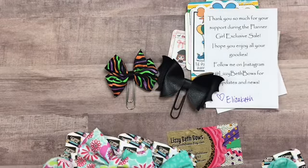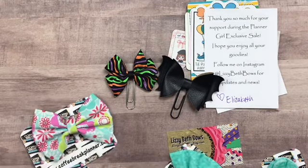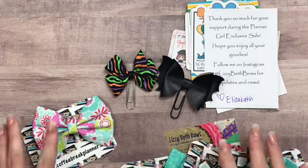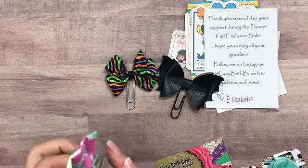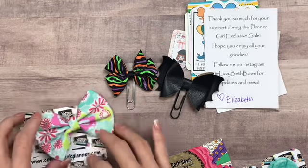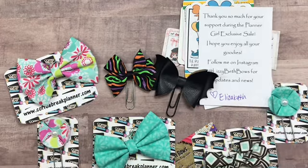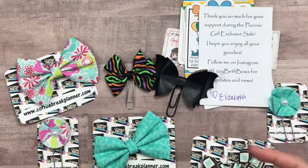Please go check both of these companies out. They are wonderful, awesome people to work with. They are fast. They do beautiful work. I mean, well made bows and clips. You will not be disappointed. So please go check them out.